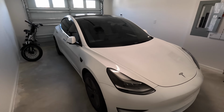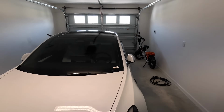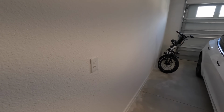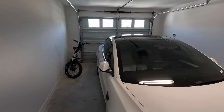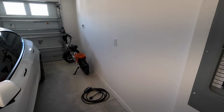I've got one e-bike on one side of the car, and the other e-bike over there on the other side of the car. And they come standard with just regular 110 outlets. There's one over here on this wall, and a lot of times I will back the Tesla in and use this outlet to charge up. Or we have another one over here on this wall. So let's walk over here and do a quick demonstration and show you.